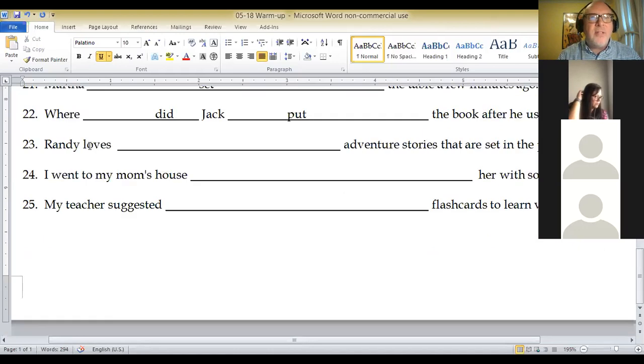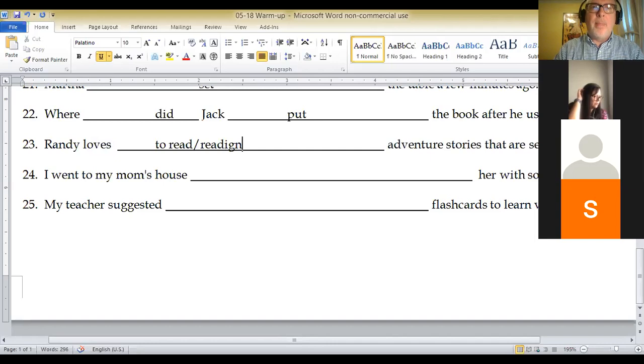All right, the next one says loves. Reading. To read or reading. Oops. To read or reading. All right. The next one says, I went to my mom's house. Why? To help her. To help her. Exactly. Infinitive.